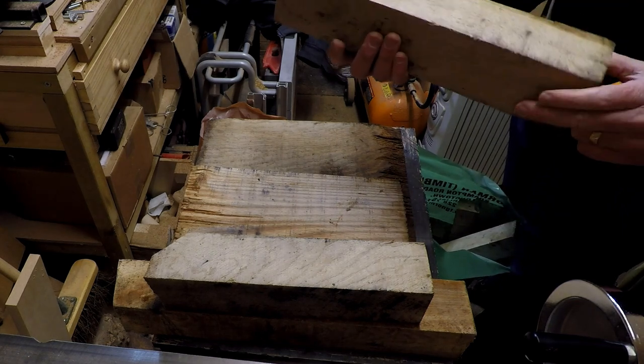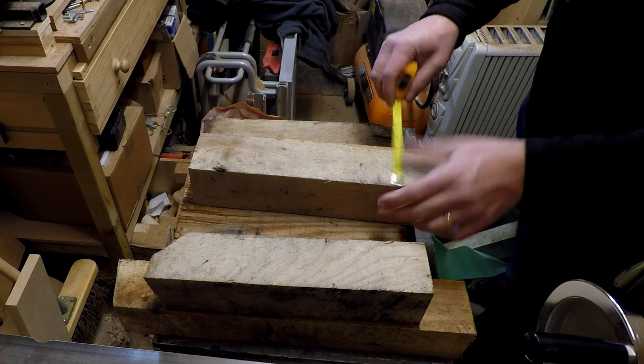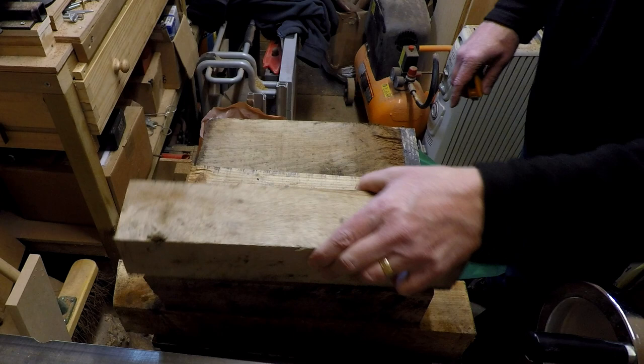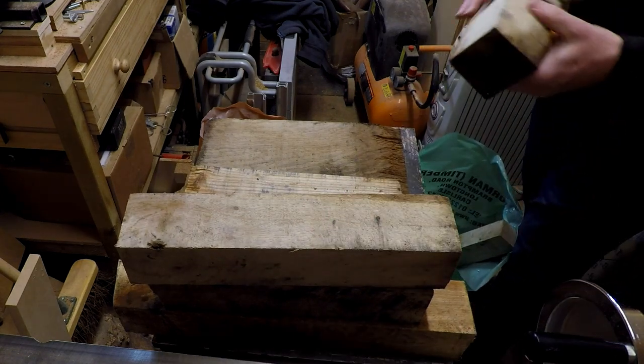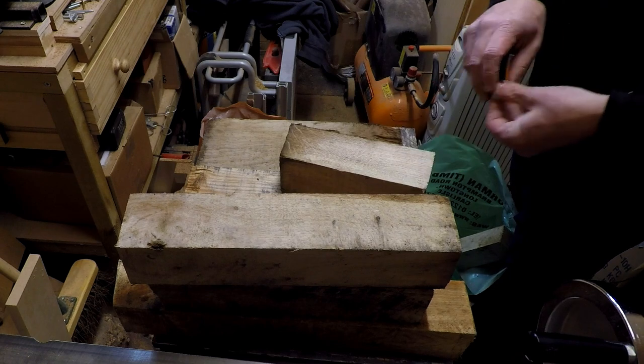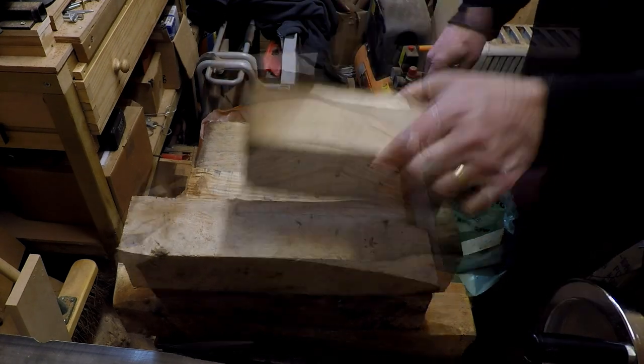That's quite heavy again. To me, that looks like oak again. And we're looking at 3 inches by 14 inches. So another nice piece. A small piece this time. That again looks like oak to me. 3 inches square by 8 inches long.